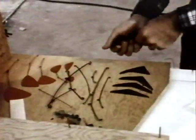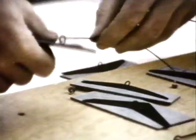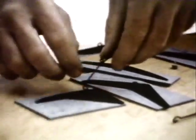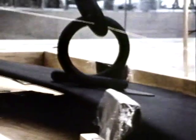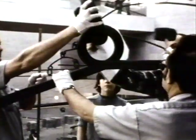Washington, D.C., November 18, 1977. In the East Building of the National Gallery of Art, craftsmen, artists, and technicians come together to assemble and install the last major work by one of America's great artists. You can let it go a little bit. It is the first work of art to be installed in the newly enclosed central courtyard.